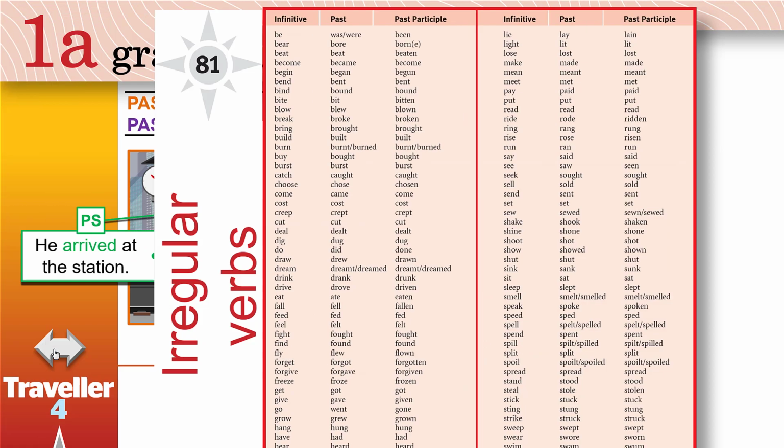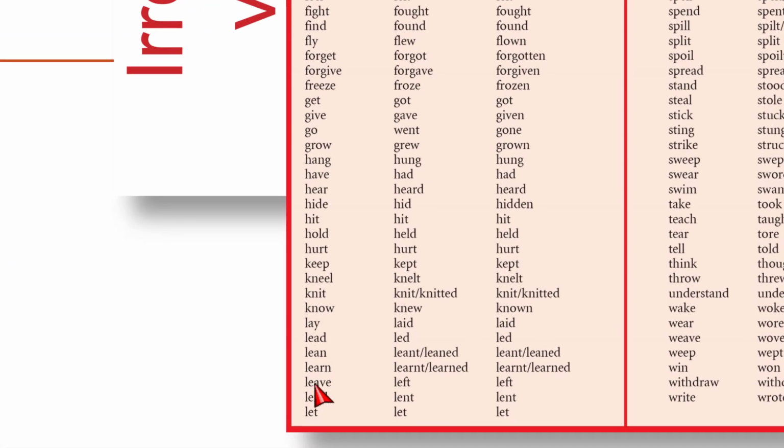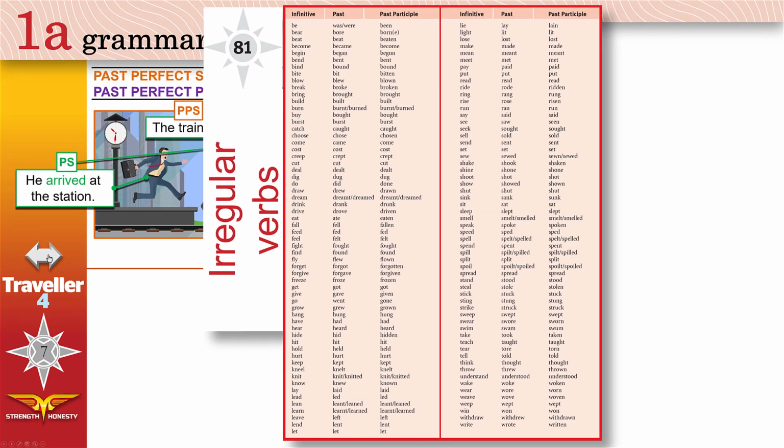I want you to go to page 81 in your student's book. Look here at the bottom. You will find the verb leave. This is the infinitive form. And then left, the past form. We don't use the past form. We use this past participle. If you use go, you say gone. Go, went, gone. This is what we use, past participle.